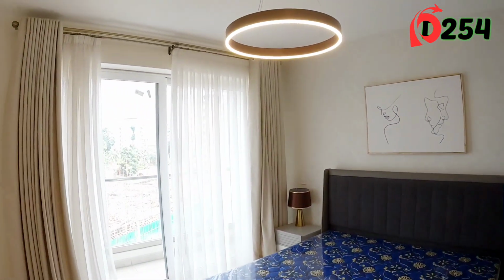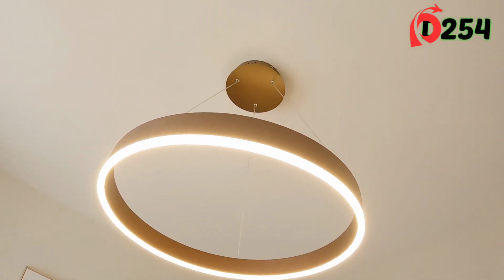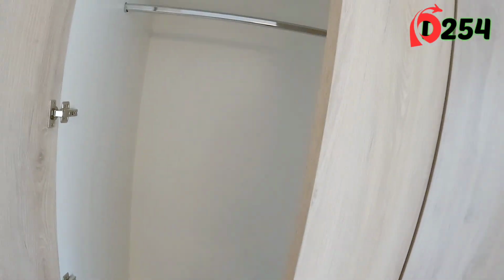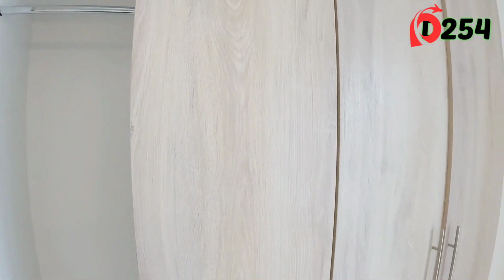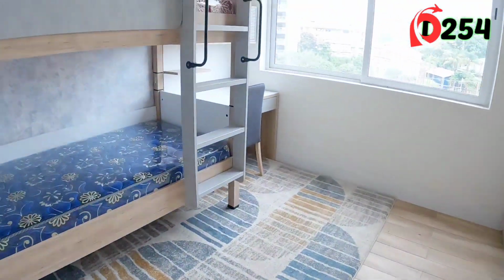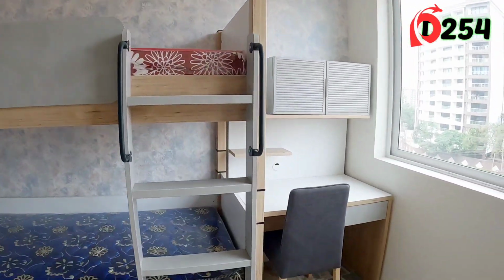Beautiful wall art there. And the light. Love this. Wow. The closet. So huge. I know most people love places with huge closets like these. Next room. That's the next bedroom. Kids' bedroom, visitors' bedroom. Exactly.